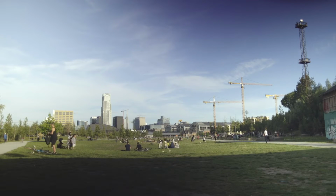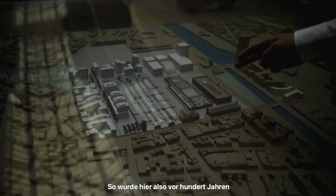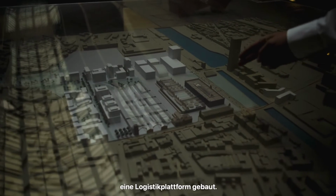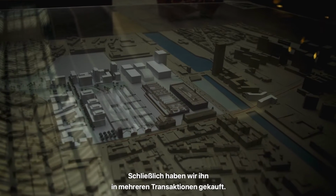I'm Kris, I'm the CEO of Extensa. Extensa is a real estate development company, and we have a particular focus: the extension of cities. So this is how the site was built as one logistical platform 100 years ago. Eventually we bought it in several transactions.